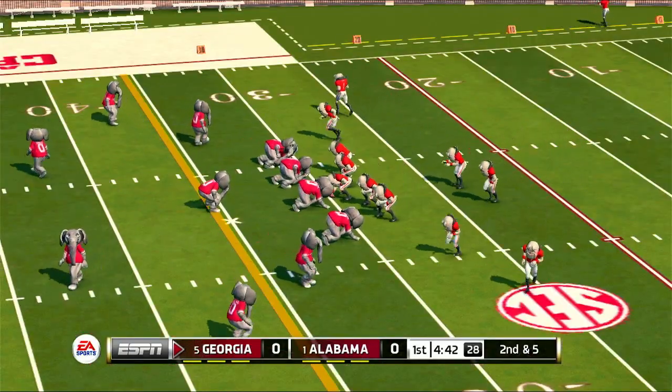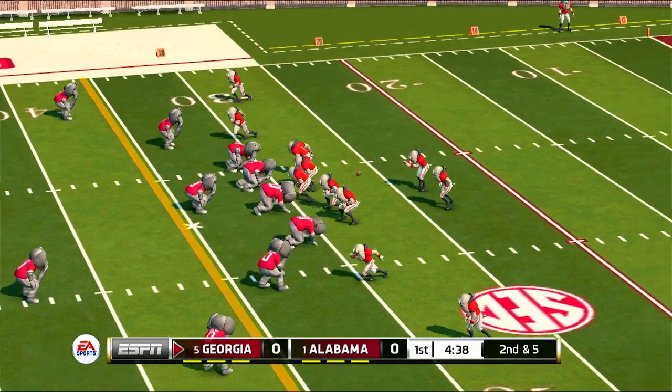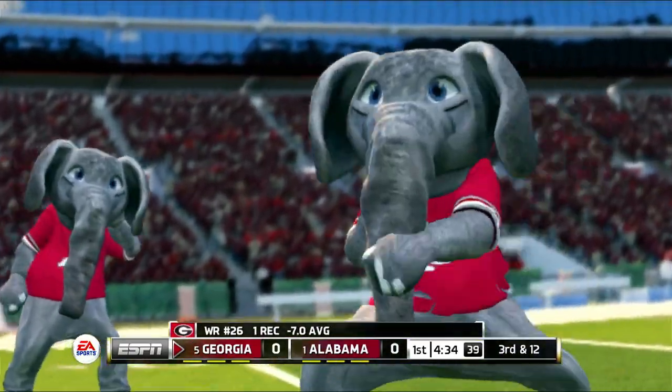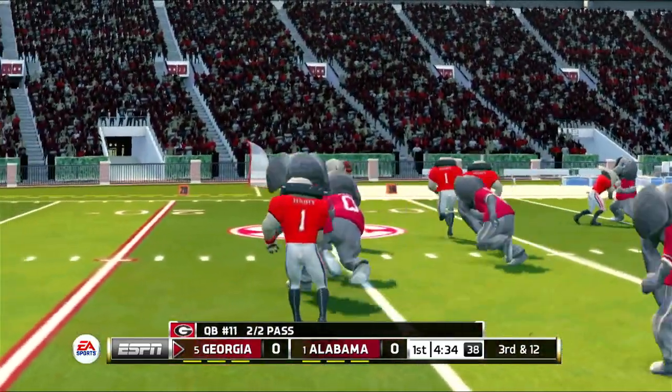It's second and five here. Ball on the 30. Throws complete, big loss. They lose 7 yards on that play. Well, that's just a sound play by the defense. They dropped him well short of the line of scrimmage.